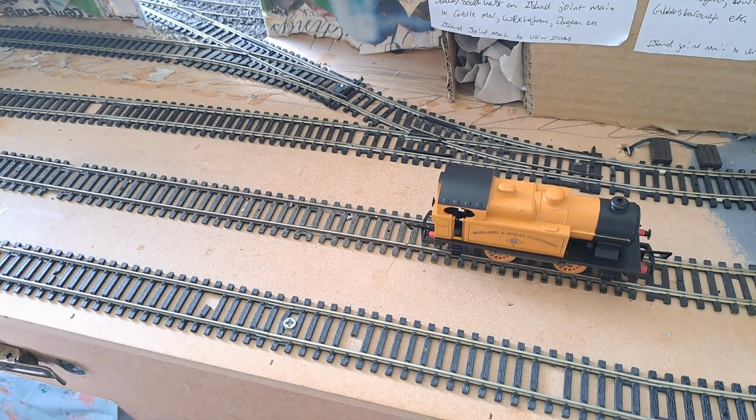I'll be running it on the HM2000. So I'm going to put that now, I think, on the outside line, because it'll have to try and get over the double points at the other side, where the two points are between the engine shed and the goods siding, and we'll see now whether it goes around fine. So I'm going to turn it to face the other way and couple it up to a sort of East Anglian goods train.